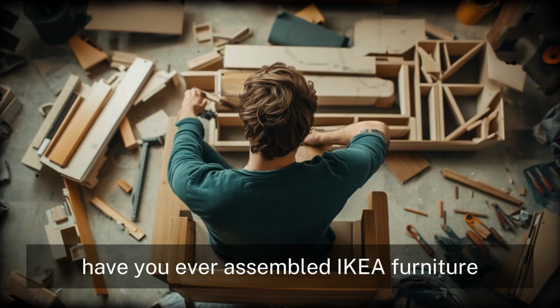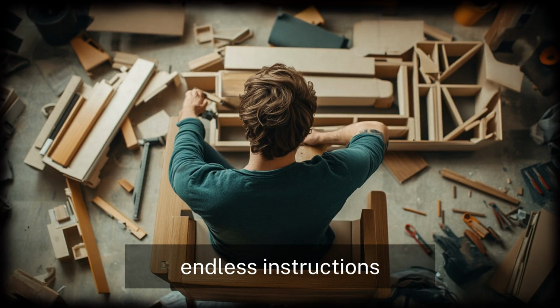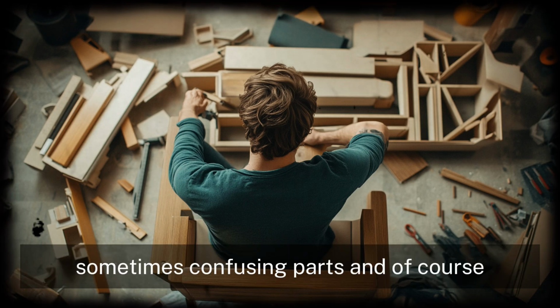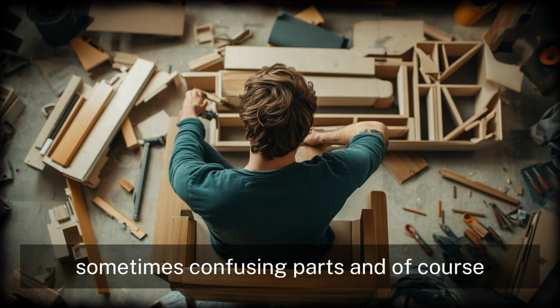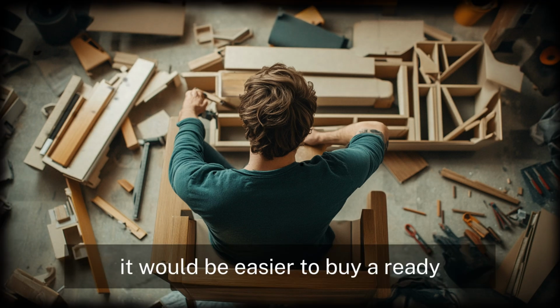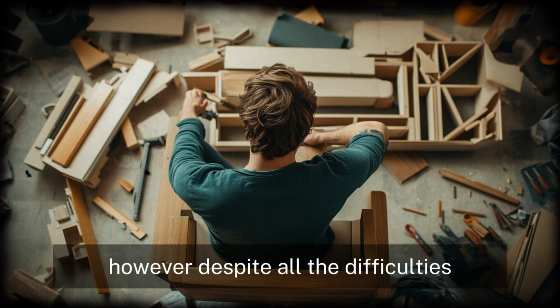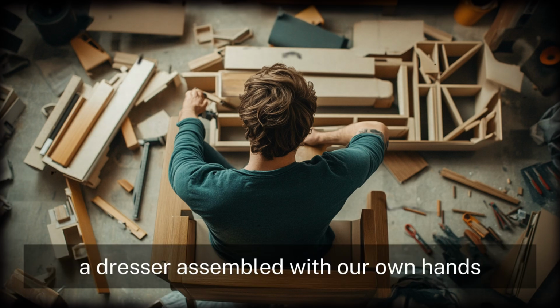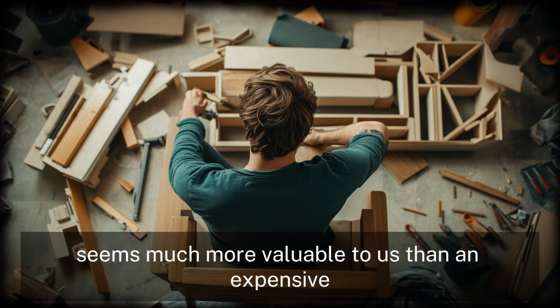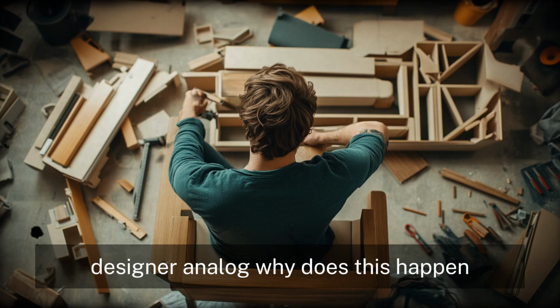Have you ever assembled IKEA furniture? This process can seem like a real ordeal, endless instructions, sometimes confusing parts, and, of course, lost screws. At first glance, it would be easier to buy a ready-made piece without spending time and nerves on assembly. However, despite all the difficulties, a dresser assembled with our own hands seems much more valuable to us than an expensive designer analog. Why does this happen?